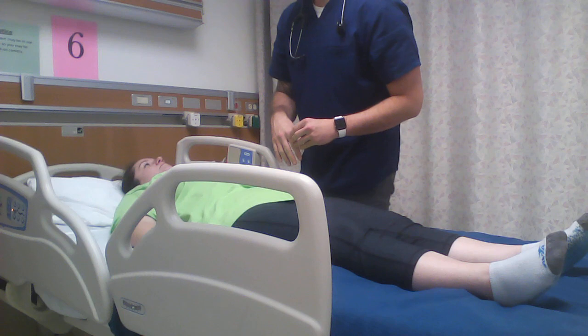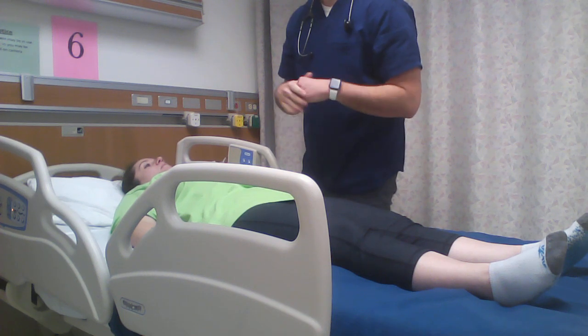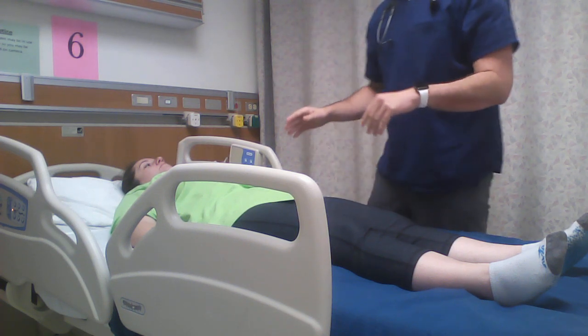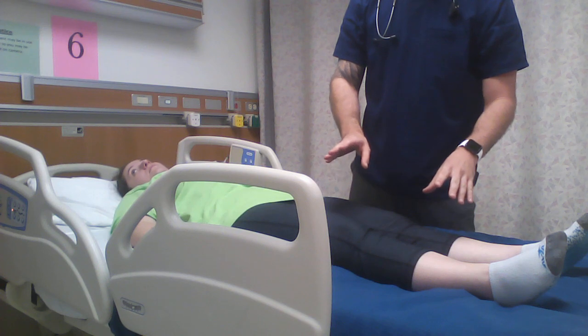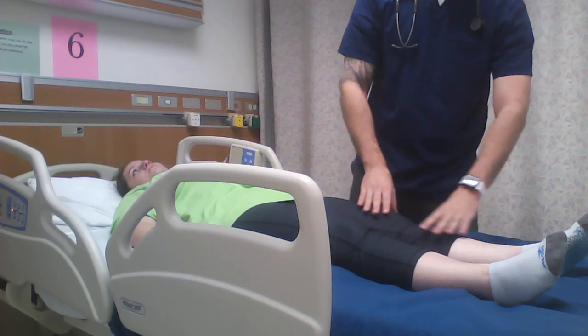Okay. If she had been experiencing any kind of urinary retention, I would palpate the suprapubic area to look for any distension. None was found. I am going to move down to her legs. At this point, I see that her legs are dry and pink and warm and intact.